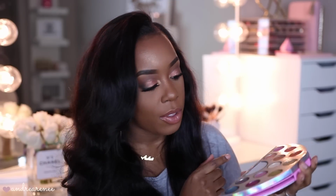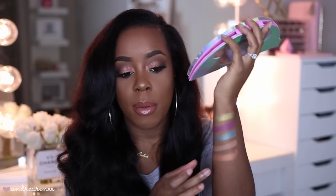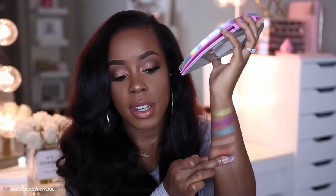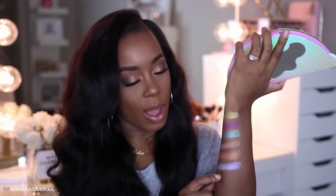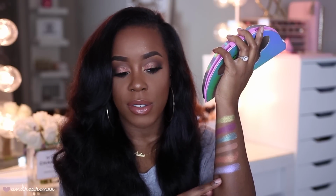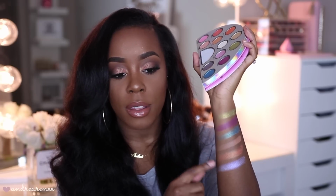All right, I actually want to swatch one more shade in here before we move on to the other palettes, and I want to swatch Unicorn Tears, this one right here, and see how it looks. This is supposed to be a blue iridescent purple shade, which it is. I honestly don't know what I would do with this color. Maybe just use it as an inner corner highlight, but as far as an all over lid color, I don't know what I would pair with it. Maybe I would pair the purple with it.